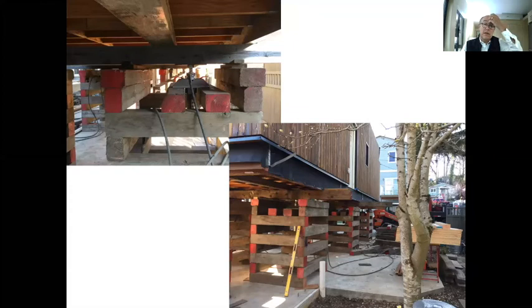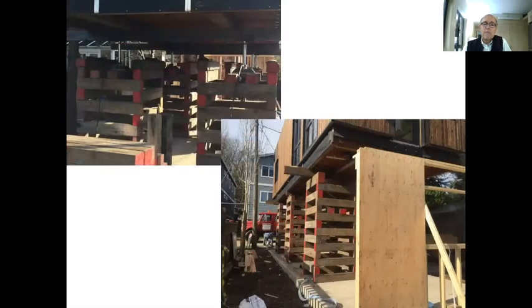Here you see their system. They have an amazing hydraulic system of pumps that they raise in sections and get it up to, ended up being about 10 feet off the ground when they were done, as you see in the lower right. And then we started adding the walls, the very first wall here on the east end of the building.